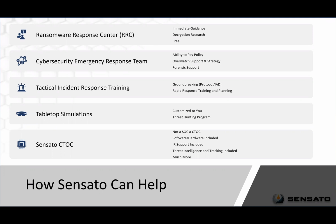And if you're using other companies, that's great. Or whatever it is, have that idea. We do tactical incident response training. We do tabletop simulation and threat hunting. And we have an awesome security operations center. So just some things to know about us. We don't really call ourselves a SOC. We call ourselves a Security Tactical Operations Center.